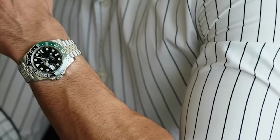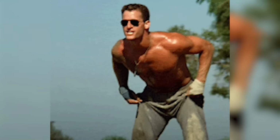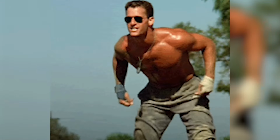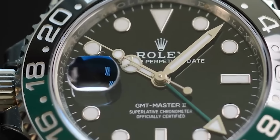Take the GMT Master II Sprite, for instance, with its striking green and black bezel. This watch isn't just ticking away quietly in the corner. Nope, it's pretty much shouting from the rooftops, turning into a pure commodity. Interestingly, most buyers aren't snagging this model to wear, but to hold on to as an investment. Despite not being discontinued at this year's Watches and Wonders, it's swimming in a rather saturated market.